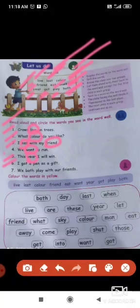See the sixth one. I got a pen as a gift. The word got is in the word wall. So you circle the word got. See the seventh one. We both play with our friends. The word play and both is in the word wall. So you circle the word both and play.